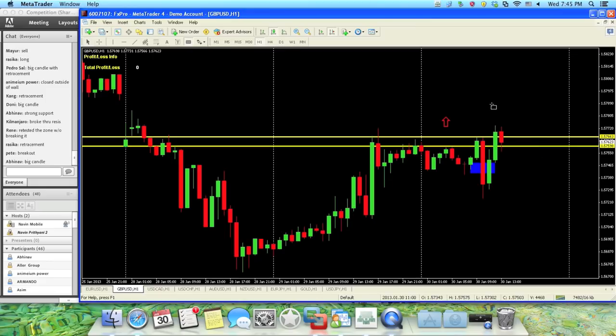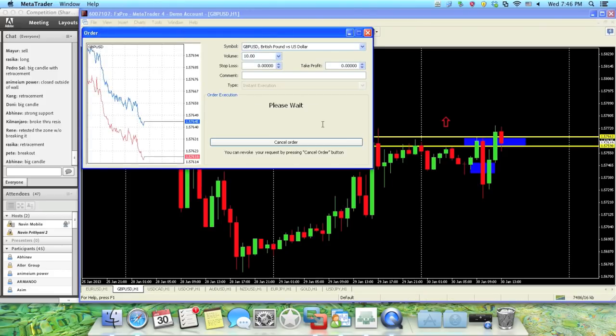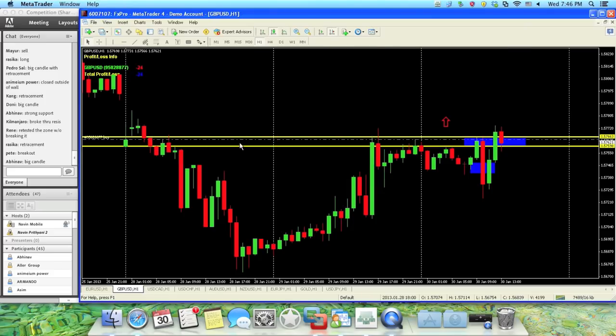Remember, the zone that you're trading from is the most ideal spot to take a trade. I'm going to go ahead and buy right here. I don't even want to think twice. This looks like a buy to me, I buy. What happens if it doesn't go into buy? Let me explain to you.